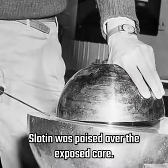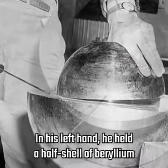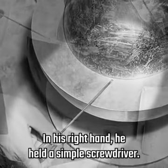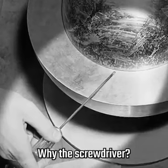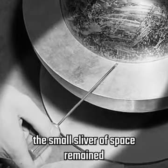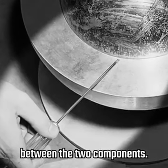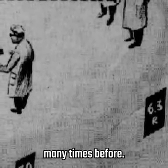Slotin was poised over the exposed core. In his left hand, he held a half shell of beryllium over the core, leaving just a sliver of empty space between the core's surface and the beryllium. In his right hand, he held a simple screwdriver. Why the screwdriver? Simply to use its flathead tip to ensure the small sliver of space remained between the two components. It was a demonstration Slotin had performed many times before.